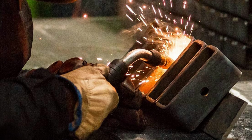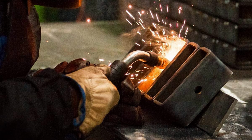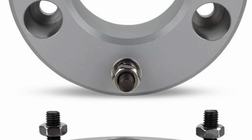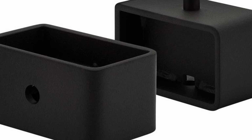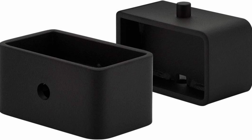Install? A breeze, even for the DIY novice. Plus, the killer looks you get? Jaw-dropping. Trust me, you'll be turning heads on and off the road. Supreme Suspensions, where innovation meets elevation.